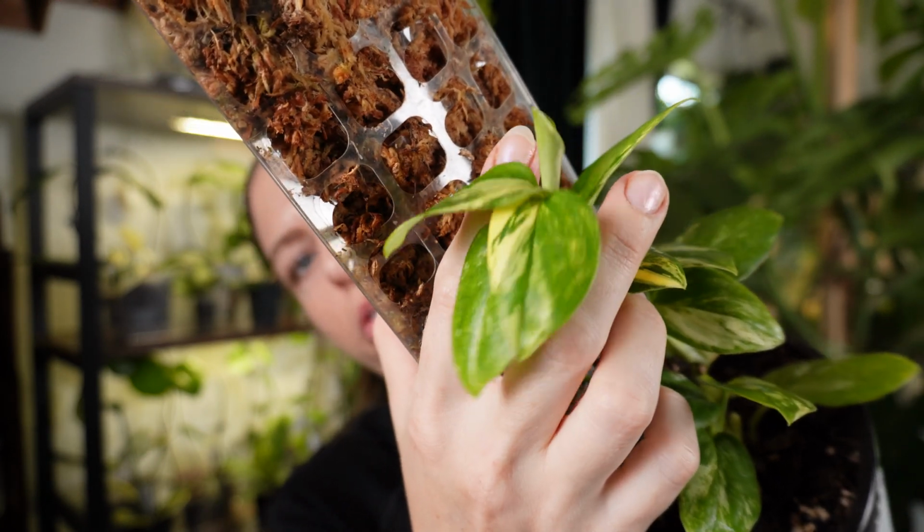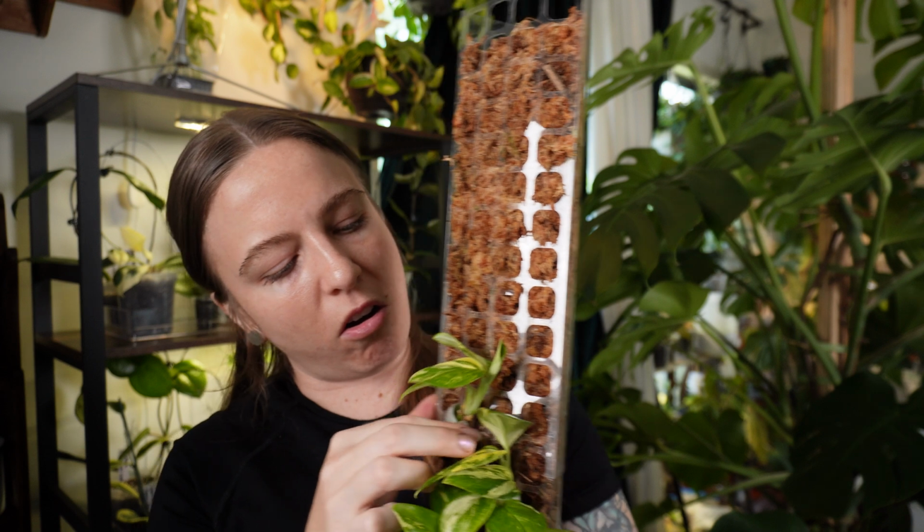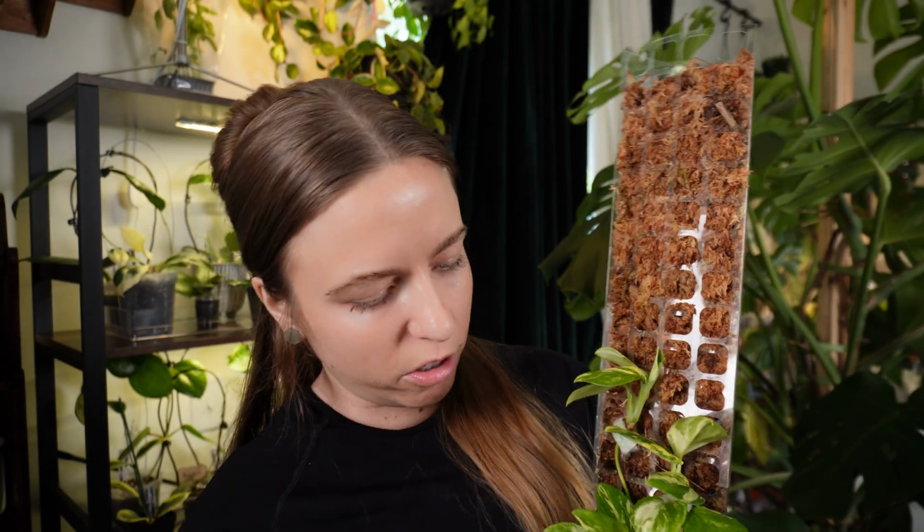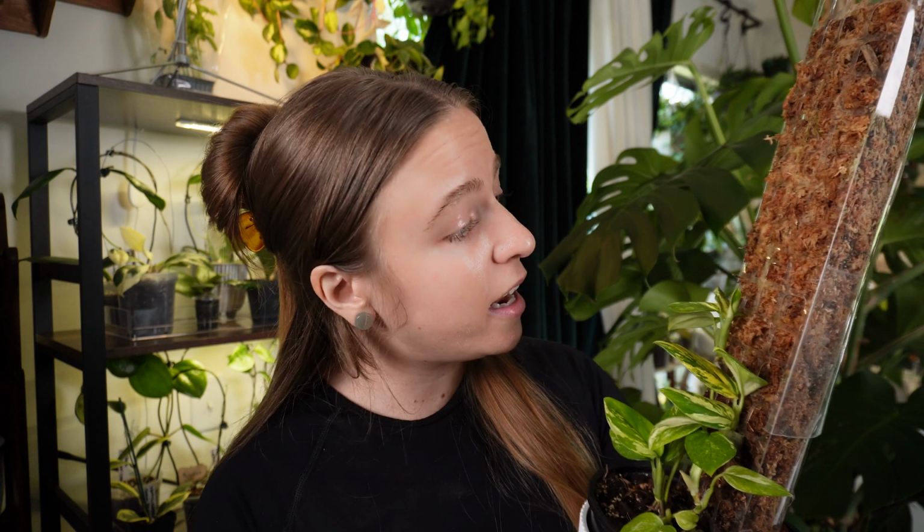So she has just totally gone off. I don't know what it was that motivated her to do that. Maybe she sensed that she was about to get thrown out, so she decided to change her ways. But now I'm feeling a little bit more motivated to keep her alive. So I repotted her because she was getting a little bit root bound. Repotted her, gave her a moss pole for her to climb up.